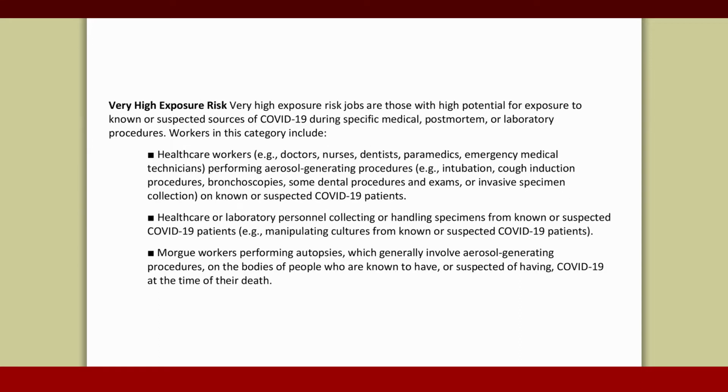Lastly, the very high exposure risk jobs are those with high potential for exposure to known or suspected sources of COVID-19 during specific medical, post-mortem, or laboratory procedures. Workers in this category will include your healthcare workers, again, doctors, nurses, dentists, paramedics, emergency medical technicians, or even people doing lab work or morgue workers.